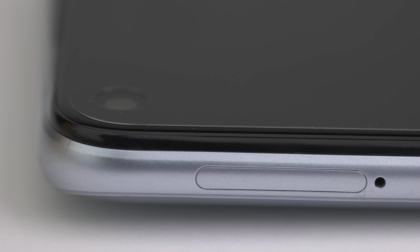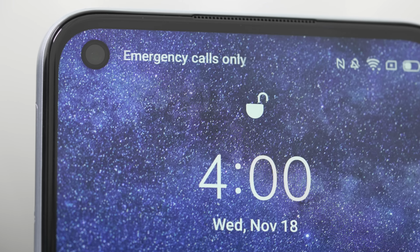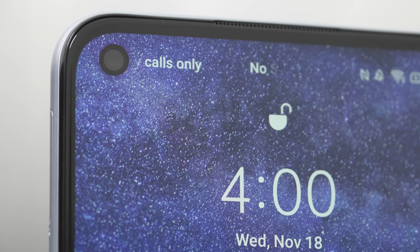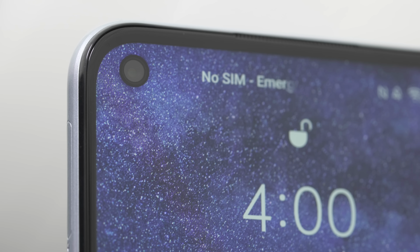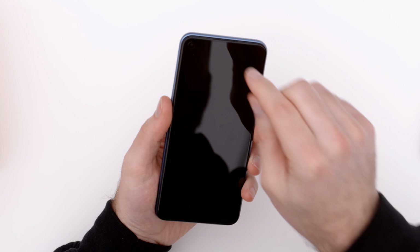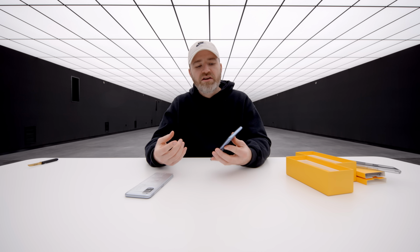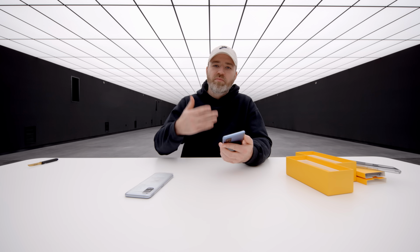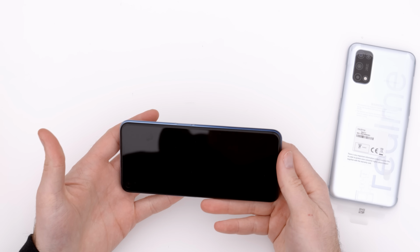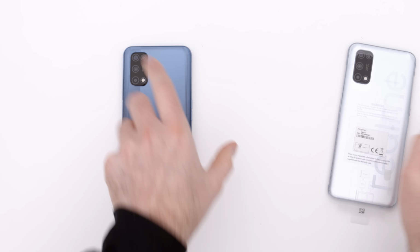SIM card tray is there, and I can tell straight away that we have a hole punch set up for the front-facing selfie camera, which is up in the top corner there, which is probably my favorite implementation. I don't know, I go back and forth on this. Sometimes the center one gets me because it's a little more symmetrical, but from a practical perspective, to have it in the corner disrupts your video just a little bit less. So that is the mist blue.